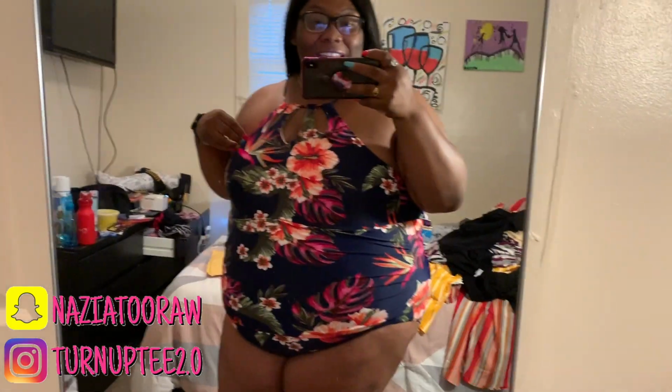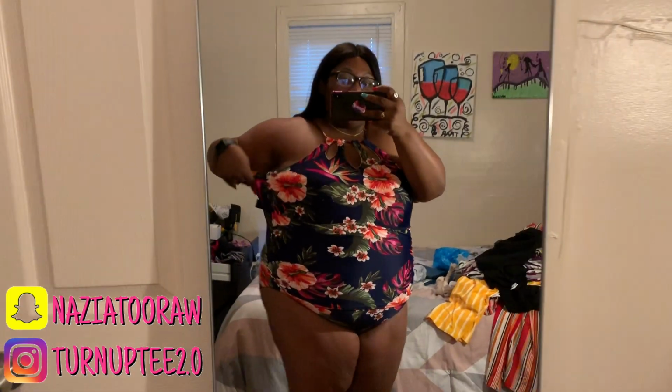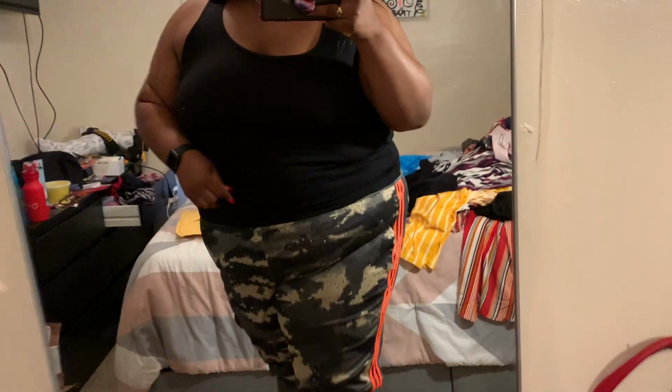Oh no, baby, we are not just stopping at outfits. This is a little swimsuit, or a big swimsuit, that I got from Target. And guess what? It was on sale. Yeah, so swimsuit vibes. So right now I'm giving you all a 2-for-1 special. I got on a little Adidas pants with the stripe going on the side. But let me tell y'all what I'm most excited about.